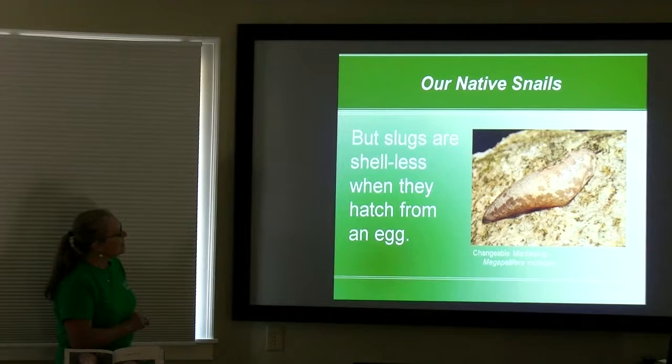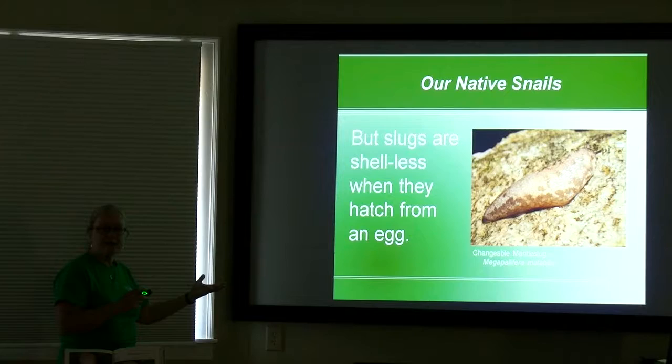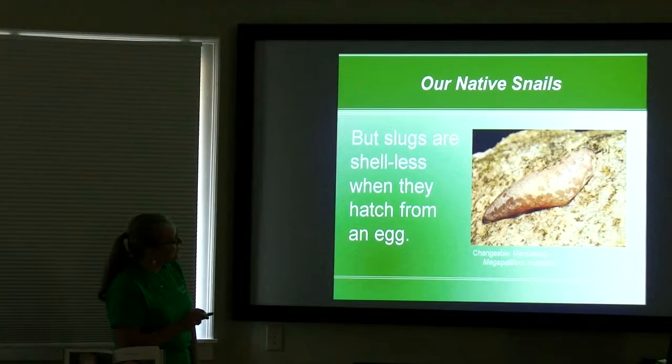Okay, great. Slugs hatch from an egg. They never have a shell. When they hatch out, they grow without a shell. This is a native slug, by the way. Kind of looks like a Jabba the Hutt. But this is one of our natives that lives in the woods. All of our natives are kind of mottled brown and look just like this big, long, one continuous thing.